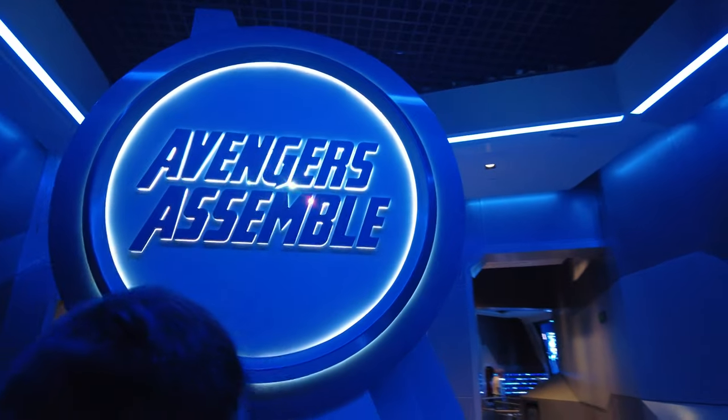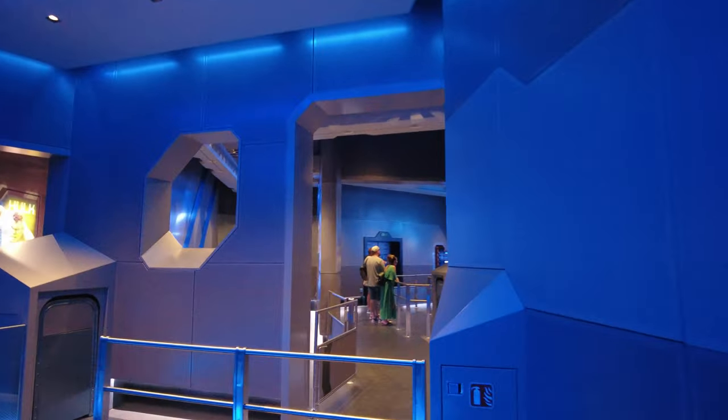Avengers, assemble! It is very nice in here, the aircon is just amazing.